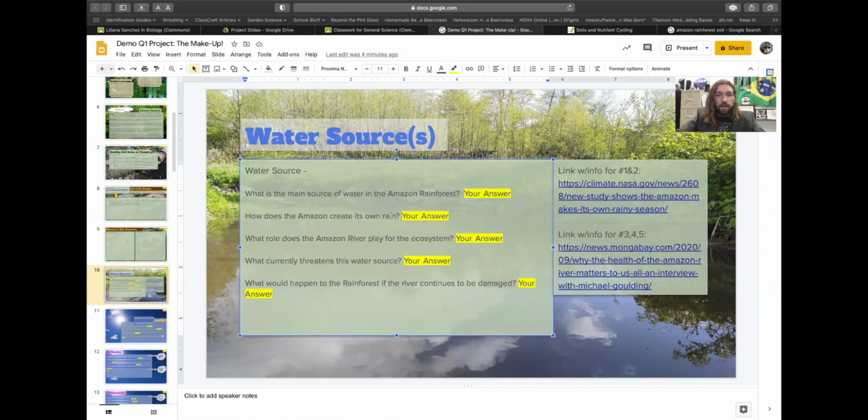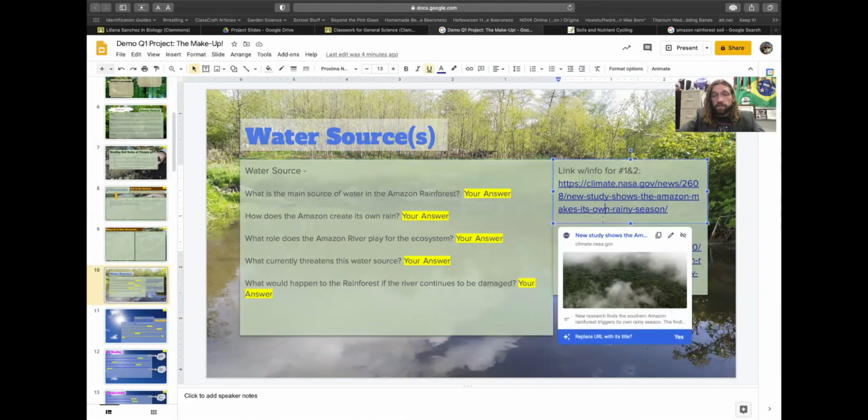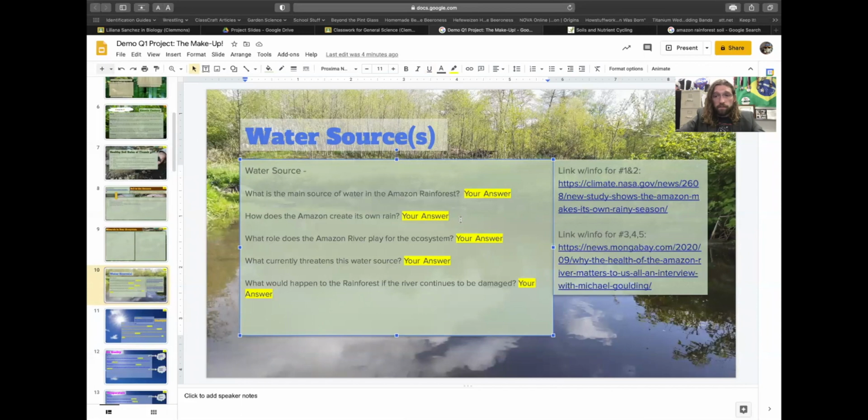How does the Amazon create its own rain? Well, one of these two links here tells you that. It explains how the Amazon makes its own rain. You need to do more than just say leaves let water out of them and it rains. Like, explain the process, okay?